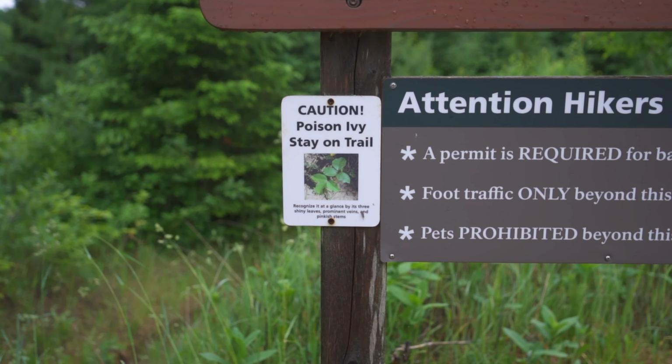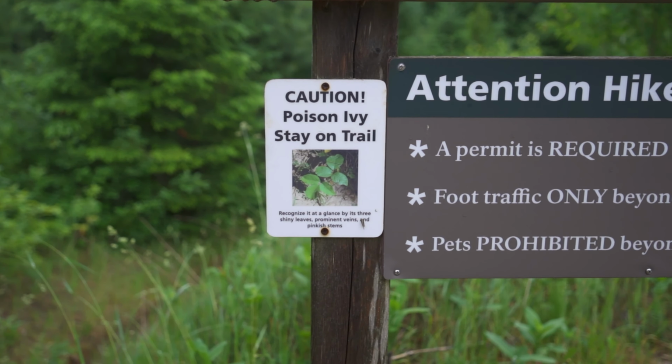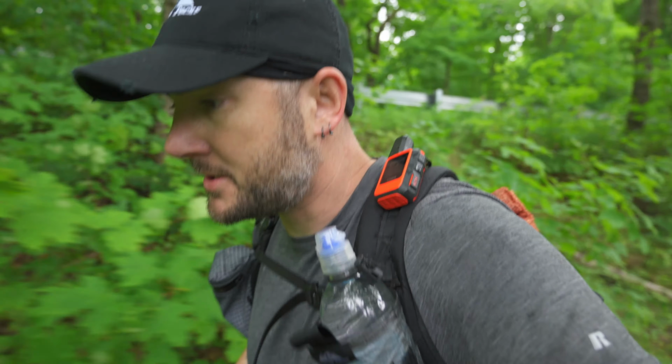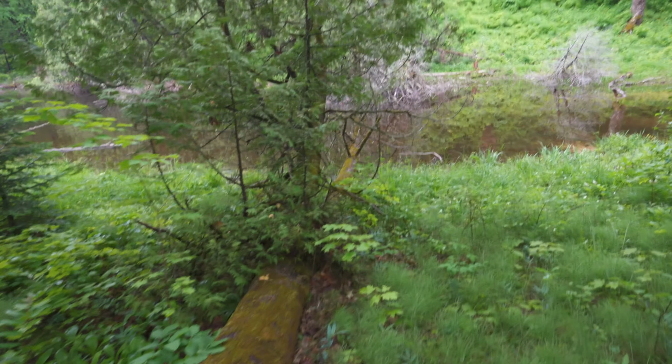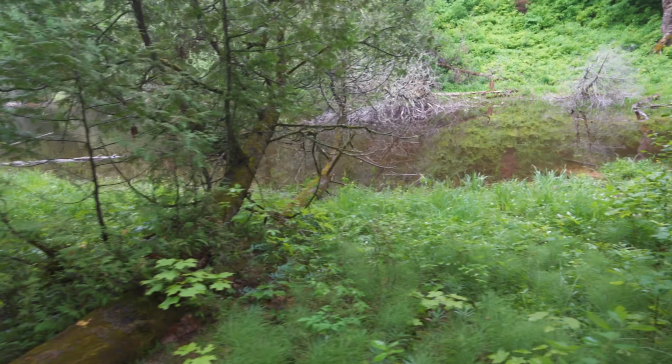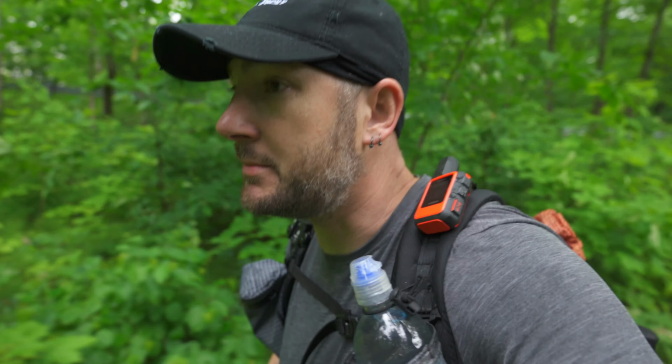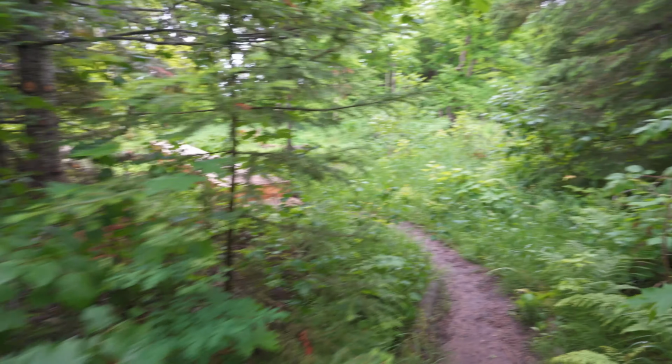Temperatures are going to be mid-60s today, mid-50s overnight, so it should be a pretty comfortable hike, as well as overnight. Tomorrow is going to be similar temperature, mid-60s. Last I looked, we're looking at rain, possibly early tomorrow morning, so there's a good chance I'm going to be getting up to rain and have to pack up with everything wet.